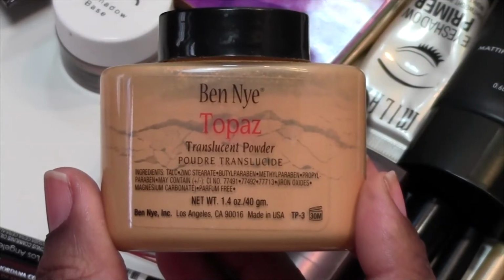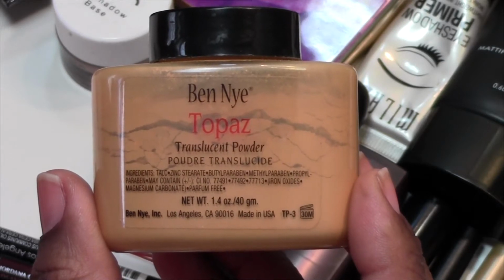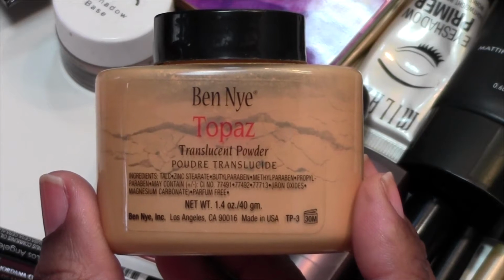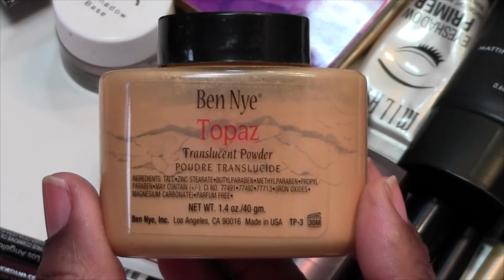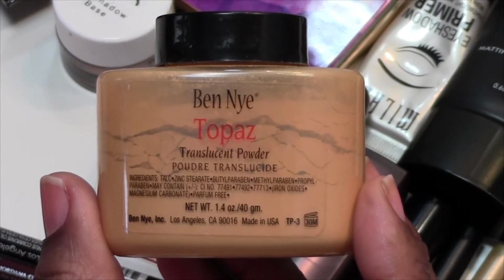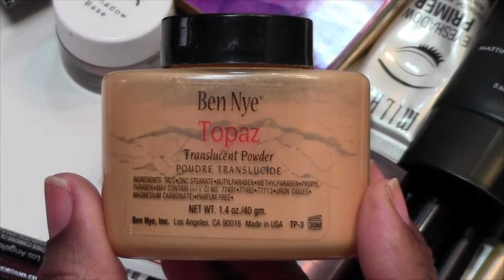And then to set underneath my eyes, I'm going to be using my Ben Nye Topaz Translucent Powder. This particular powder is most flattering and natural on me, and there will probably be a lot of pictures being taken and things like that. So I want to look very natural but still have a highlighted under eye area.